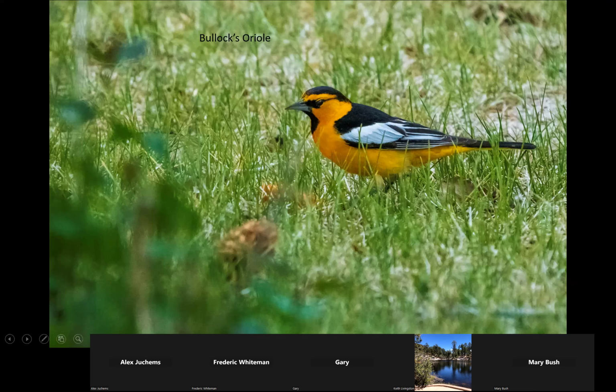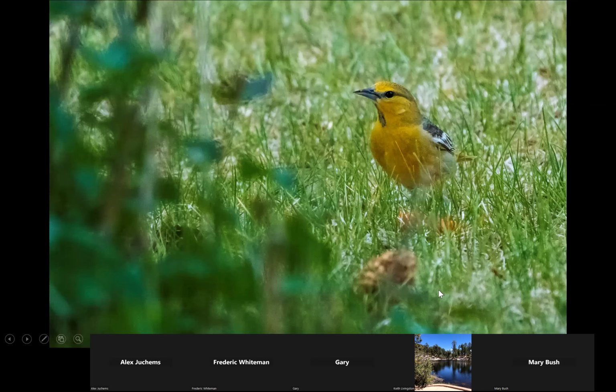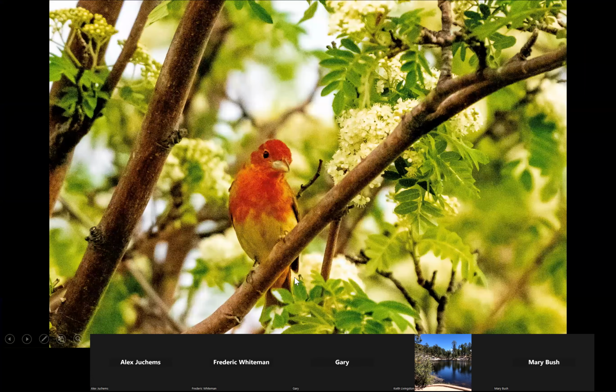So, okay, pictures at the refuge. This is the Bullock's Oriole. You can see it's been snowing around there, but we had some Bullock's Orioles, a male and a female, I think. And we also had a summer tanager. These were rare bird sightings. So this was another unusual bird. It wasn't supposed to be in that area.